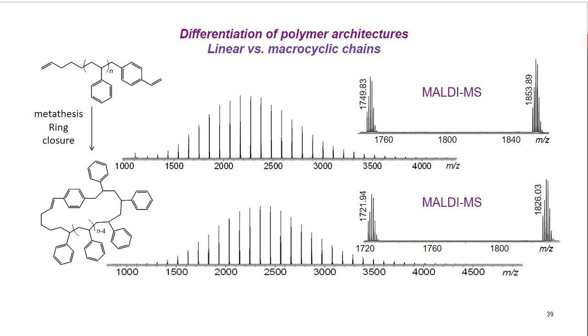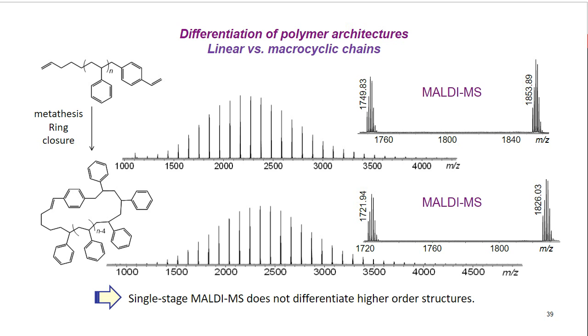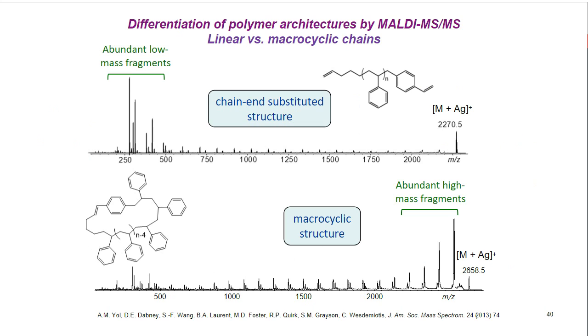However, mass measurement alone does not reveal architecture. We can use the masses to determine total substituents, either chain-end substituents or central substituents, but they do not reveal information about the polymer architecture. For that, we have to go to 2D or tandem mass spectrometry. Here we compare the tandem mass spectra of a linear versus a macrocyclic chain with actually otherwise very similar compositions. Completely different fragmentation patterns are obtained.